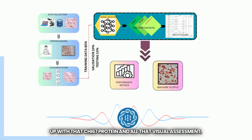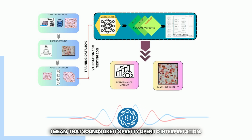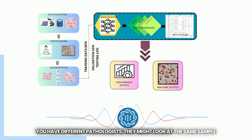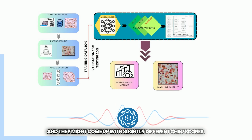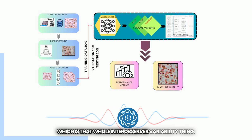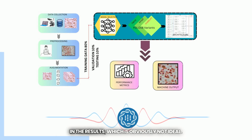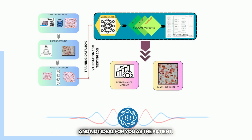And all that visual assessment sounds like it's pretty open to interpretation. Yeah, it's subjective. You have different pathologists. They might look at the same sample and they might come up with slightly different Ki-67 scores. Right, which is that whole interobserver variability thing. Exactly. And that can lead to some pretty big inconsistencies in the results, which is obviously not ideal. And not ideal for you as the patient.